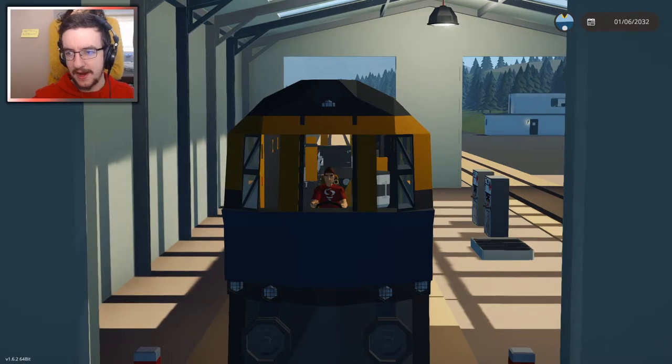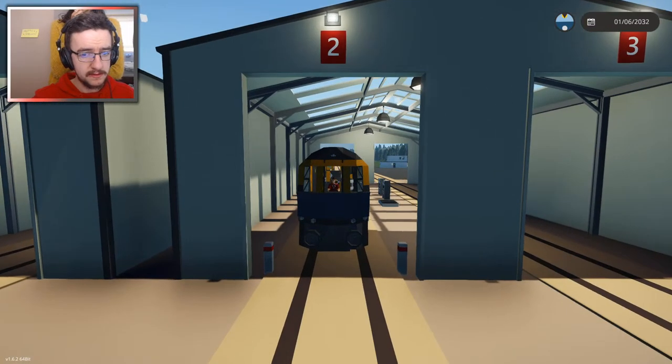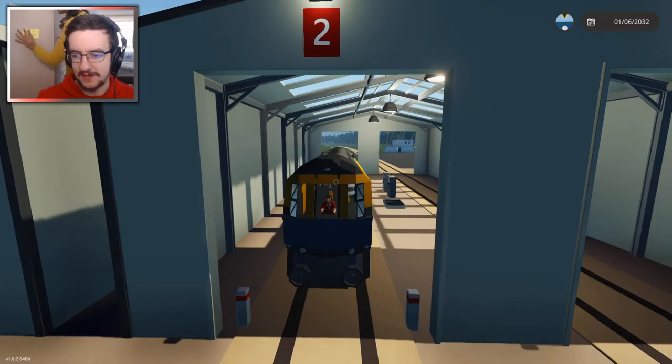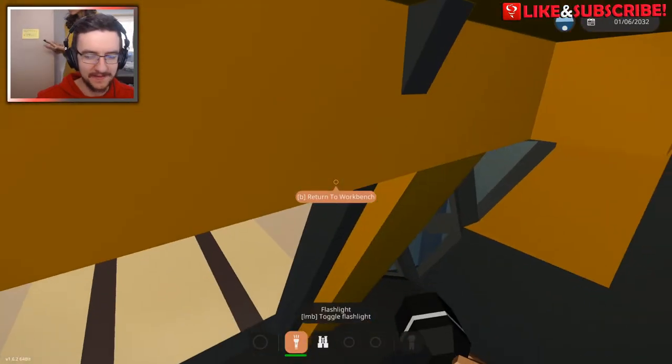Do you not hear me? I can't hear you. No. Can you guys tell me if you can see this? Can anyone read that? I hope so. Just remove windows or get ones that fit perfectly. We don't have any that fit perfectly. None of them fit.